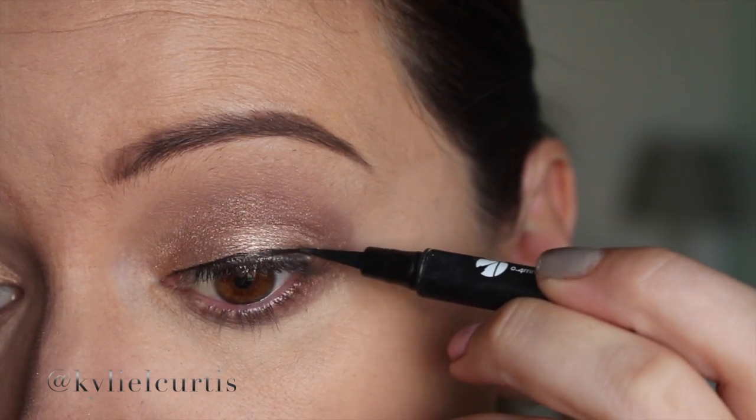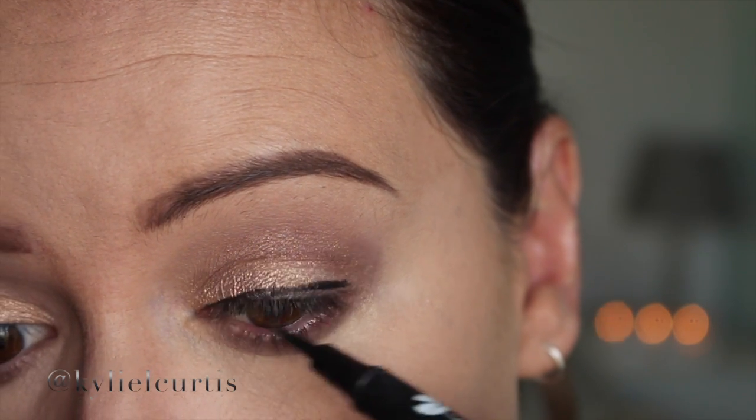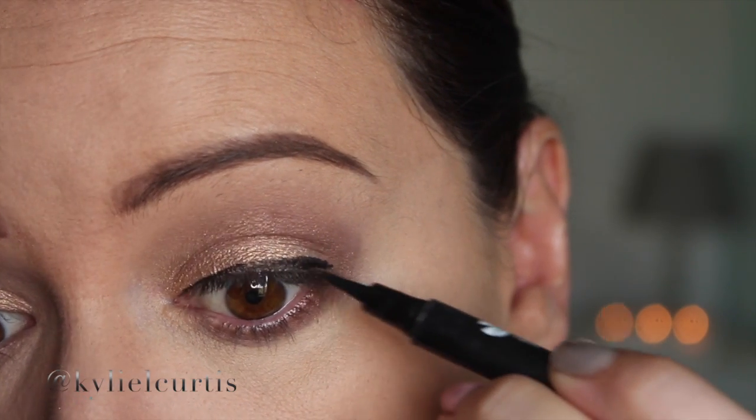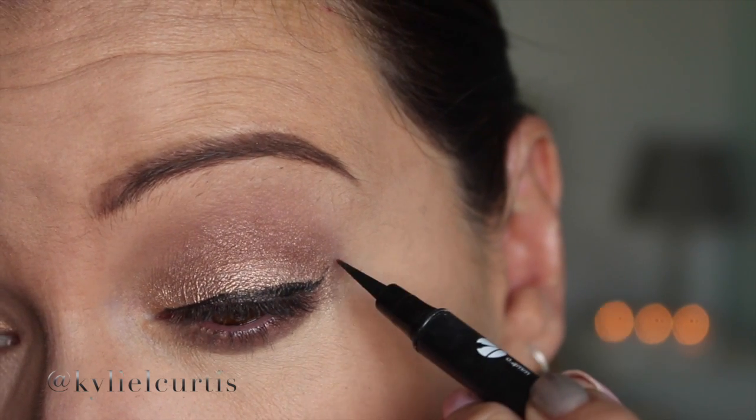You can not wear it if you want to, because the lashes I use actually look beautiful without a liner, because they're just those kind of lashes, which you'll see in a minute. So you can do it if you want to, don't if you don't, but I really like this look with a liner, so that's what I'm trying to say, I think.